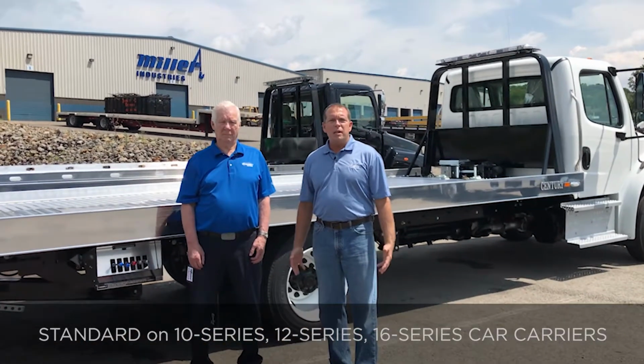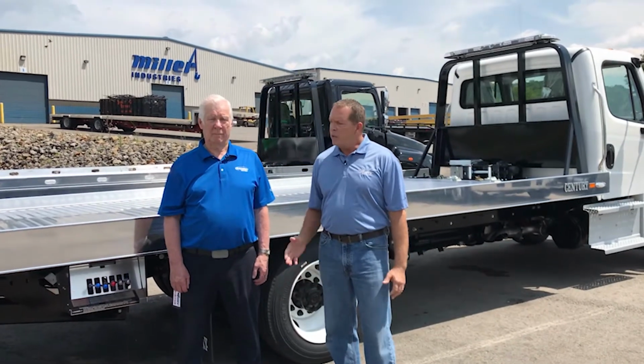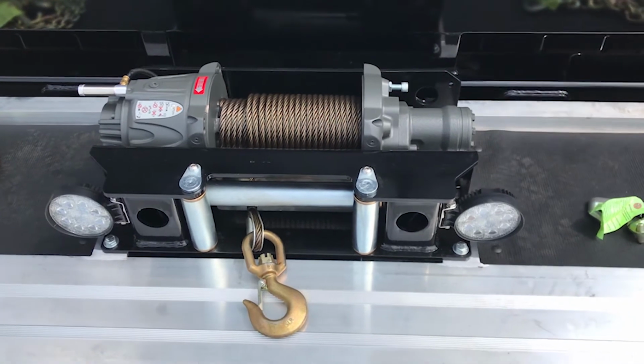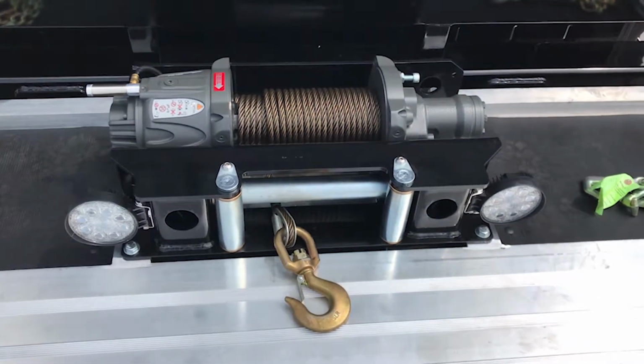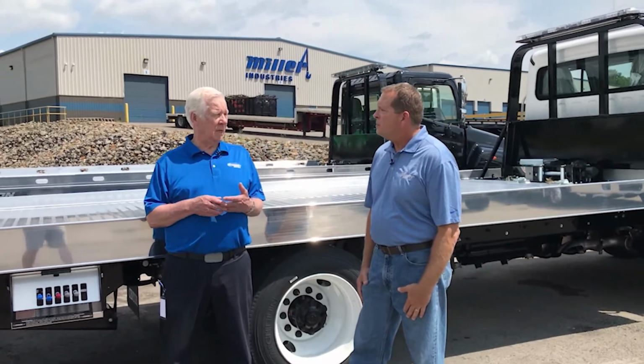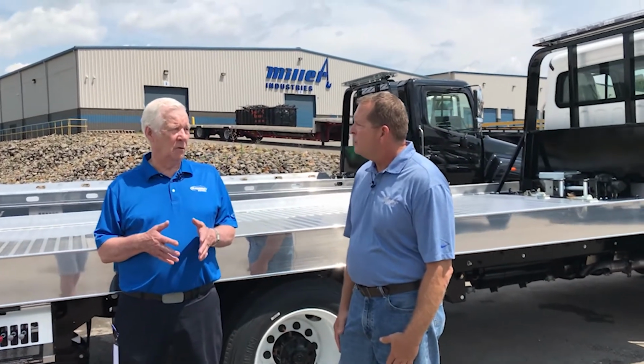Joining us today to discuss this and give you a little information is Harold Todd with Ramsey Winch Corporation. So Harold, can you tell us a little bit about the development of the Ramsey Sierra planetary winch? Fred, this winch was conceived, designed, engineered, and built in Tulsa, Oklahoma. Many hours of development at Ramsey went into this product.